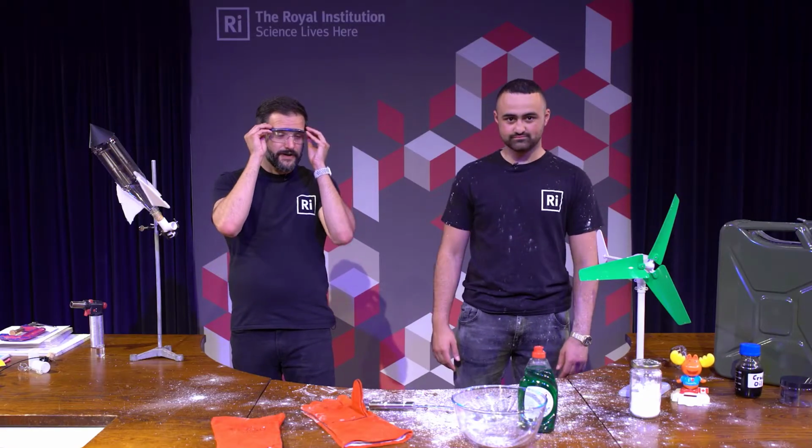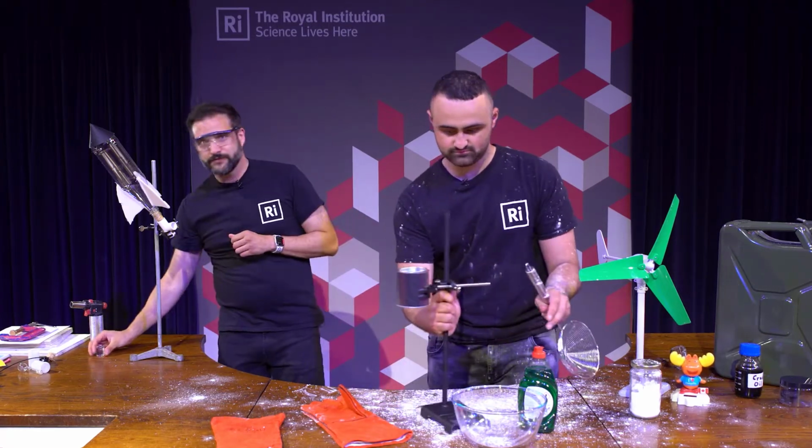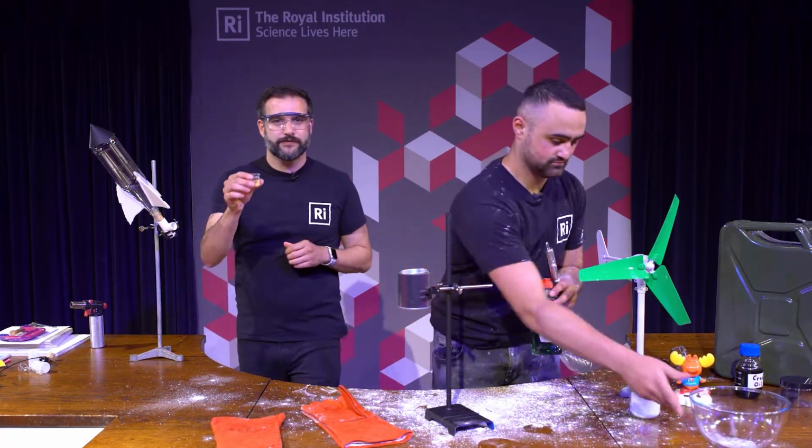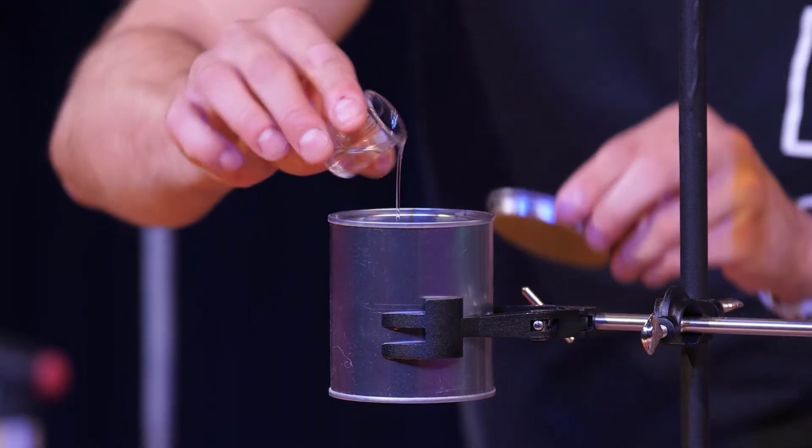So let's look at this force called kinetic friction in detail and see how it helps build up pressure using some thermal energy. So we're going to be using something hot to make something move. So I'm going to put on some safety goggles, and Tom is going to bring up an empty paint tin. Now I'm going to pour just a tiny splash of cold water in it, and then I'm going to heat it up with my little blowtorch.